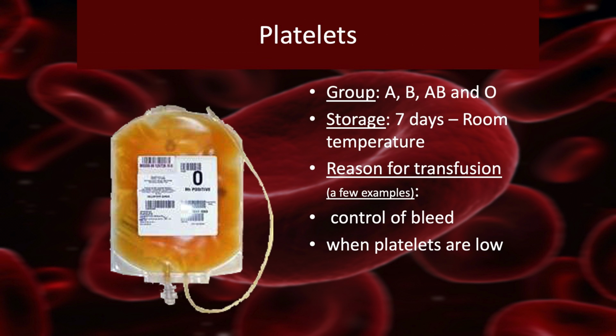Platelets, the blood groups are also the same, A, B, O, and AB. They're stored at room temperature for up to 7 days from donation. The reason for a platelet transfusion is to control a massive bleed, or if the patient has a platelet deficiency and the platelets are low.